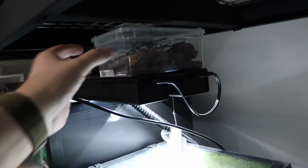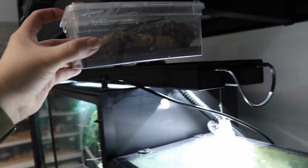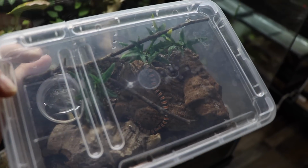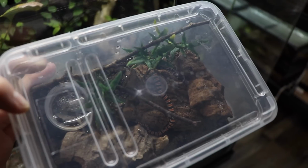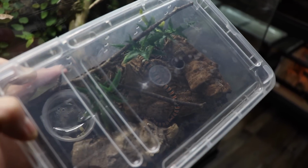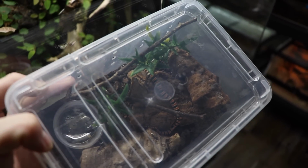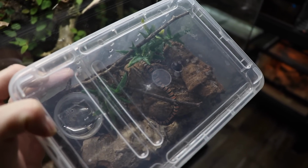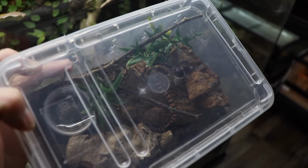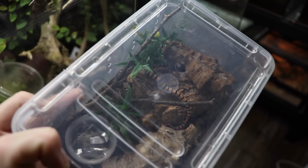Up here, we have a Canadian first, a gorgeous little Shovelnose Snake. This is a baby captive bred here in the Jungle Vault. None of the sand snakes or Shovelnose snakes or any of this genus, Sonora, has been produced in Canada before. Very cool achievement.